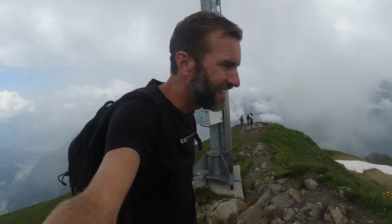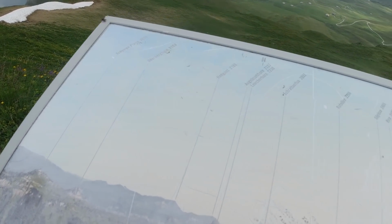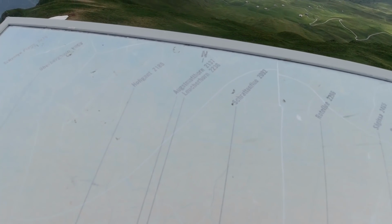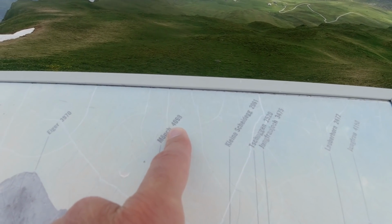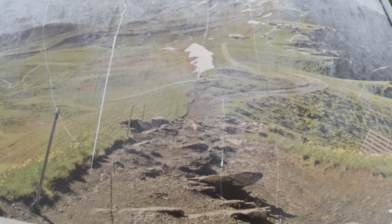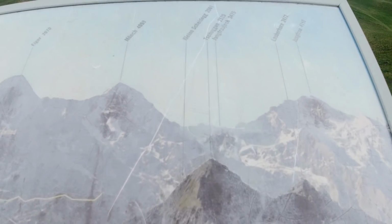Epic spot, man. And all of the peaks in the distance that you could see if it was a clear day, hopefully tomorrow. Schinigge Platte, Oberhorn, Hohlegent, Mönch, 4,099 meters. That's pretty tall. But Jungfrau is the tallest, it looks like, 4,158. I'm going to be hiking down there, Kleine Scheidegg.